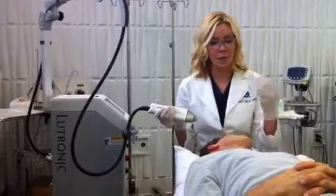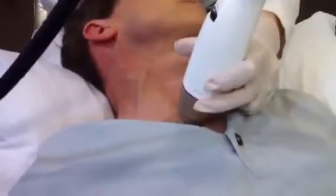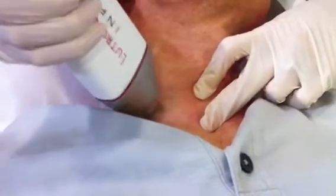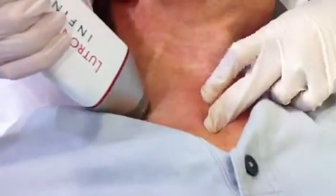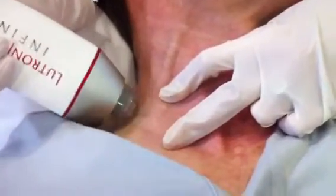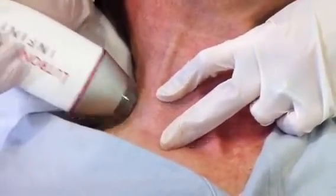And so we're going to have you come in for a little closer view, and I'm going to get started along this neckline. So we'll go on 3. All right. 1, 2, 3. You can see I'm not overlapping, I'm just getting right adjacent to it. And each of these clicks is sending 49 little microneedles into the skin.